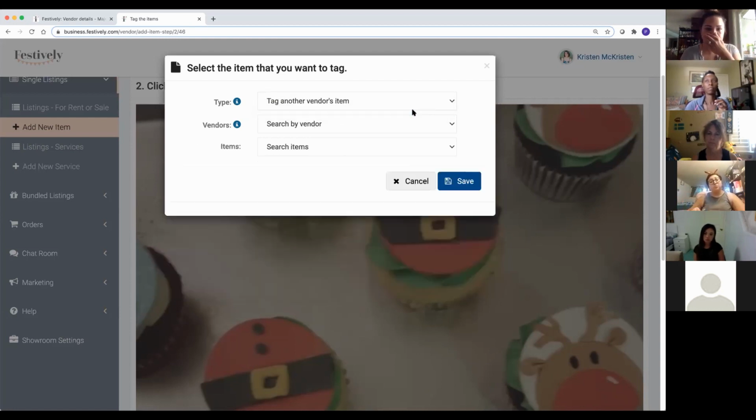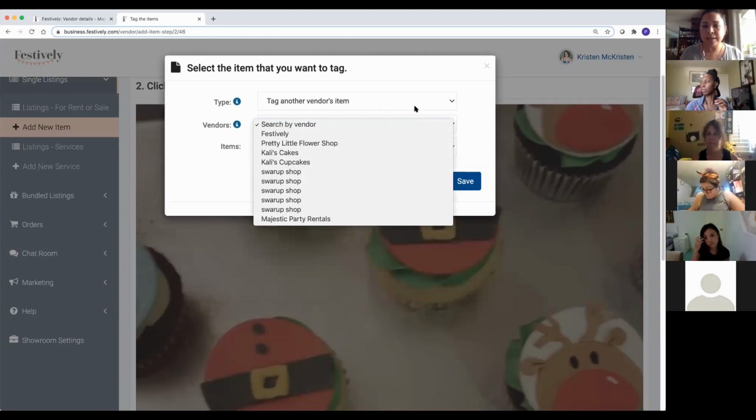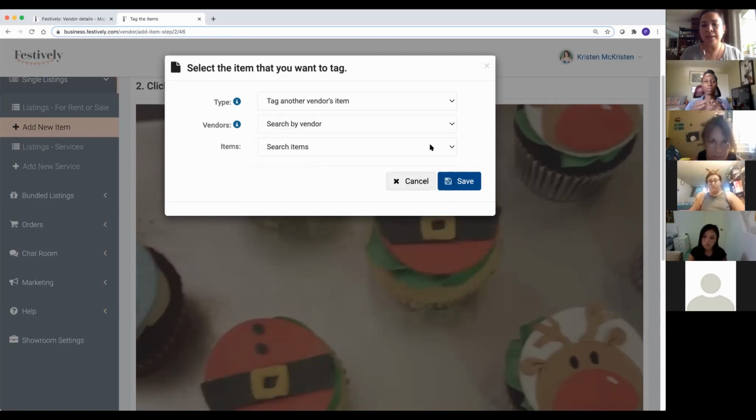So as long as they're in Festively, and as we're putting this guide together, that might be something you want to do. If your item is listed next to a caterer or next to something else, you don't have to, but you can also tag another vendor's items. So you'd have to look for their shop and then select one of their listings.